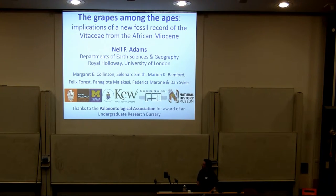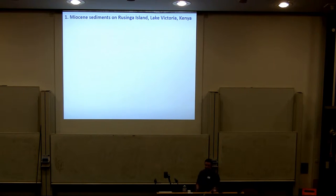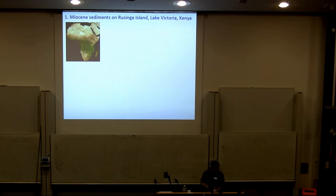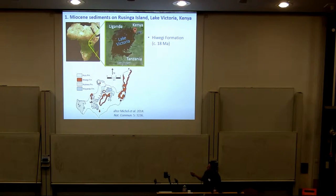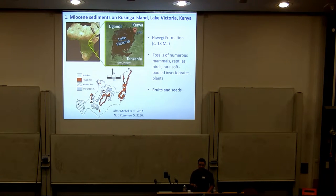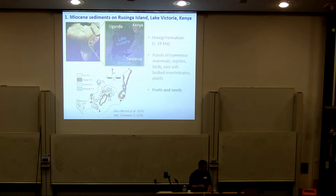So we're going to the Miocene of Africa in this talk, and more specifically to the eastern shores of Lake Victoria in Kenya. And you might just be able to pick out a few little islands on the Kenyan shore there. One of them is Rusinga Island, and it's covered in Miocene sediments. And in red here, I'm highlighting the Hiwegi Formation, which has been dated to about 18 million years, and contains fossils of numerous mammals, reptiles, birds, rare soft-bodied invertebrates, and the plants, which are the subject of my talk, namely the fruits and seeds.